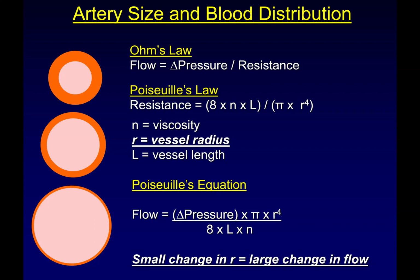So what does that mean? If I change the radius just a little bit, because it's to the 4th power, what's going to happen? It becomes much, much, much bigger. Okay. So the primary thing that controls resistance to blood flow is the diameter or the radius of the vessel we're trying to move the blood through. Tiny, small changes in vessel radius, or therefore vessel diameter, have very significant effects on the resistance to flow. So I don't have to constrict or relax very much to have a profound effect on the resistance term in Ohm's law and therefore flow.